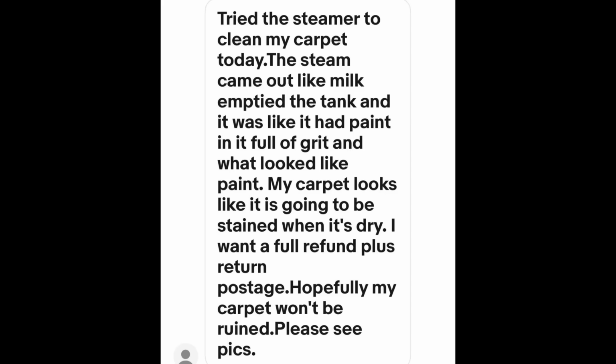A few days later, I received a message, which I will put on screen here so you can read it with me. Tried the steam cleaner to clean my carpet today. The steam came out like milk. Emptied the tank and it was like it had paint in it, full of grit and what looked like paint. My carpet looks like it is going to be stained when it is dry. I want a full refund plus return postage. Hopefully my carpet won't be ruined. Please see pics. And they included a bunch of pictures.